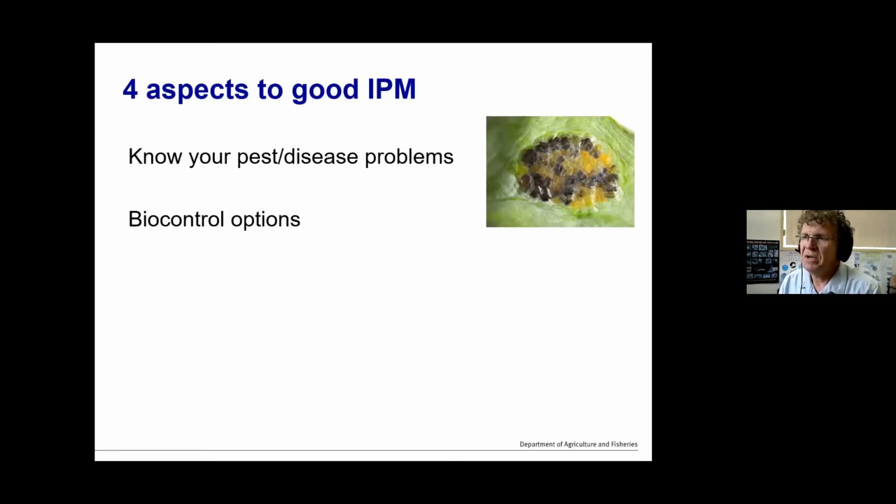You can find eggs in your crop, some of which will be parasitized like this egg raft. But if you don't know that, you may just see an egg raft like this and think, I need to spray because I'm going to have a lot of larvae caterpillars emerging shortly. And you're actually killing off a lot of your beneficial insects at the same time.